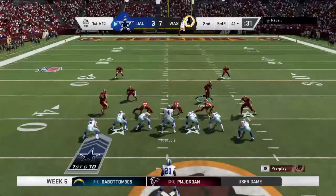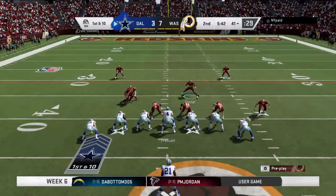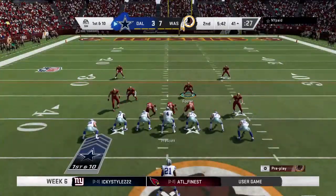Let's go, D. Big series right here. We got to step it up. Check.